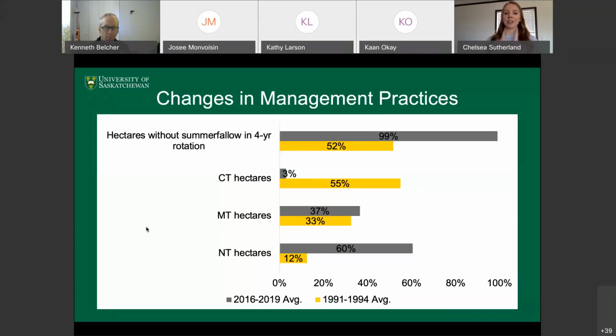As I mentioned earlier, I benchmarked this management data against Saskatchewan crop insurance data and the Canadian Census of Agriculture data, and the trends among the 3 databases were very similar.